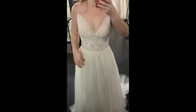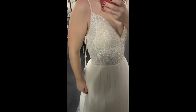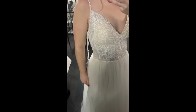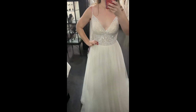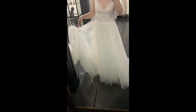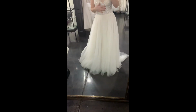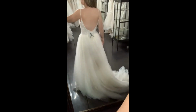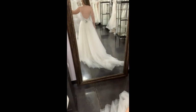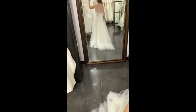But again, what I wanted to share is this incredible beaded bodice. It is sheer. It is sequin. It has beading. Look at the detail on the bodice here. It's absolutely stunning. Hits at your natural waist and a beautiful tulle skirt, which is just light, airy, everything. Sequins continue, just super, super effortless and gorgeous.